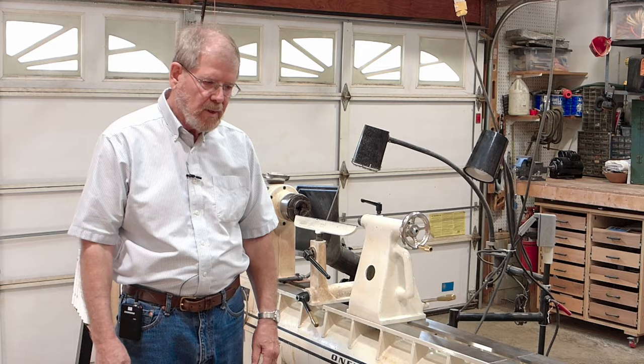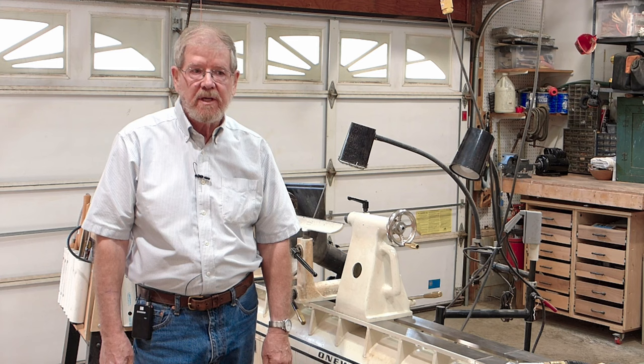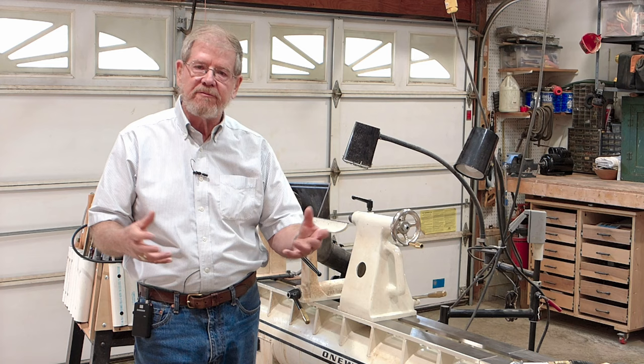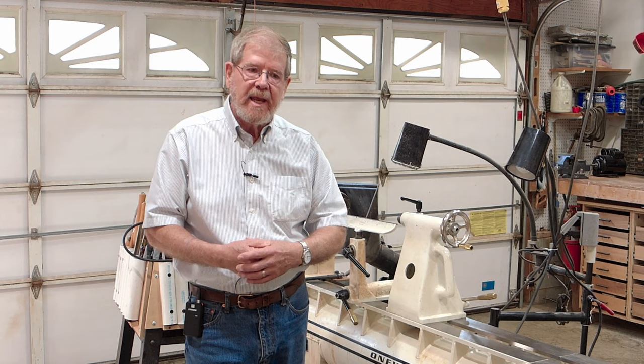My first lathe was a Delta full size. It had a 12-inch swing, 36-inch bed on steel legs, 1.5 horsepower motor. I used it for several years. I eventually wore it out and ended up throwing it away and replacing it with a Nova 3000. The Nova 3000 let me increase my swing from 12 inches to 14 inches. I still had 36-inch length. It increased the motor from 1.5 to 2, which got me into 2 horsepower, which got me into 220 power, and the headstock would tilt so I could do something larger. And I used that lathe for about 10 years.